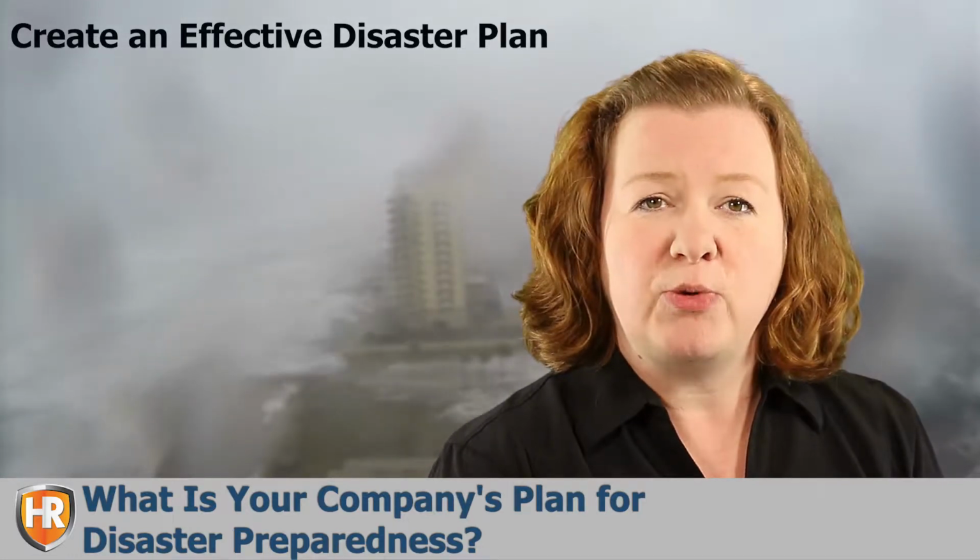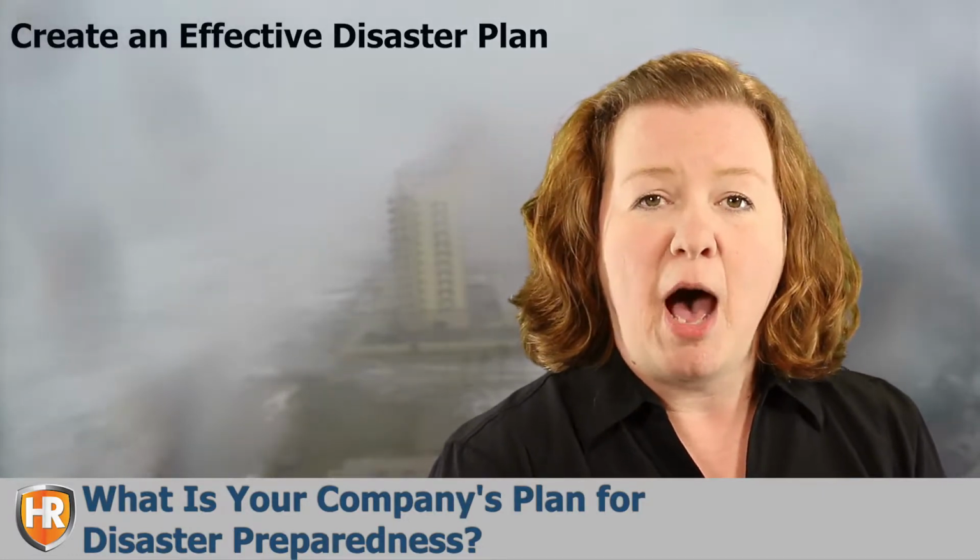Next, create an effective disaster plan. This may include creating an emergency payroll department, a process for expediting financial decision-making, and accounting systems to track and document costs in the event of a disaster. The team organized to create the disaster plan should consist of individuals from all levels within your company, so the disaster plan fully encompasses all aspects of your company's daily business functions.